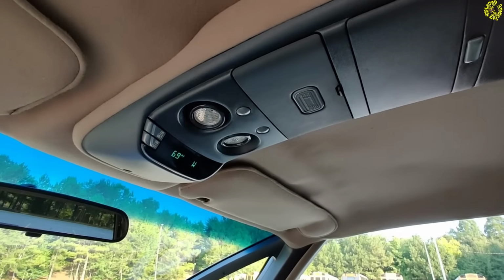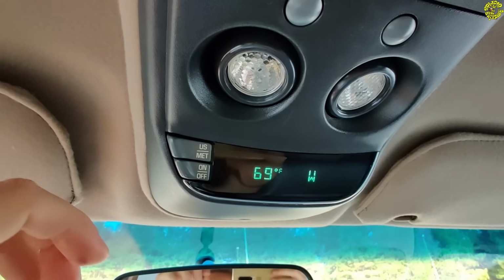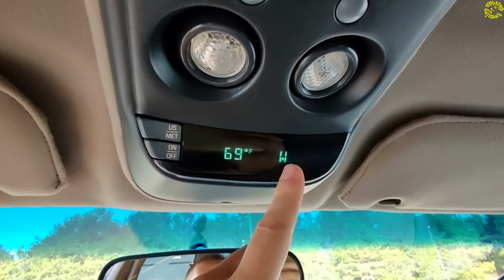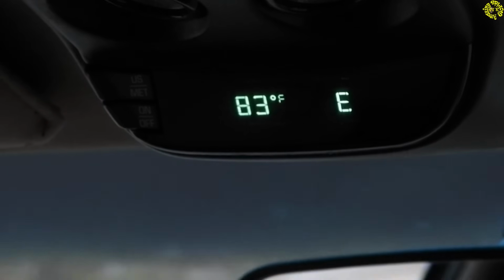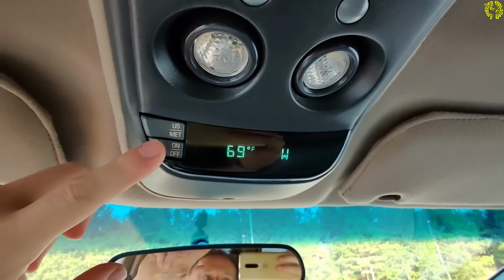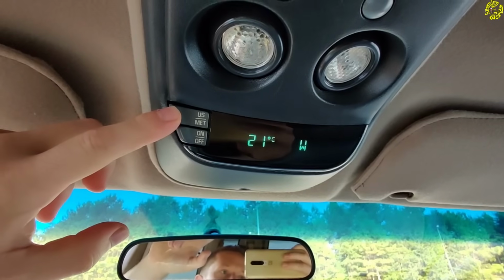Let's take a look at our overhead console here. You can see you have a little display here that shows you the current temperature and also the compass that shows you the direction you're heading. No matter how hard I tried to spin around, I couldn't get the compass to show west, east, south, or north. You can turn it off if you wish, or turn it on. You can change from US to metric.